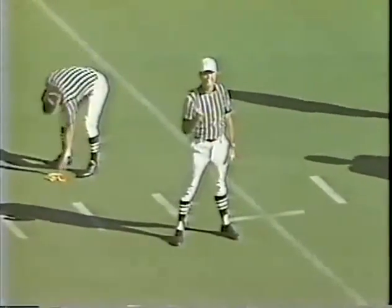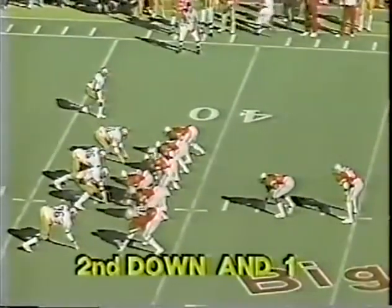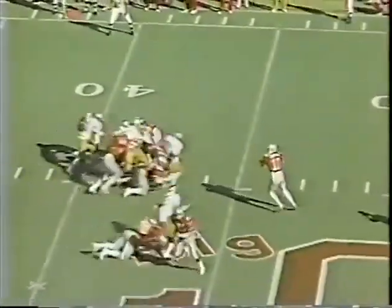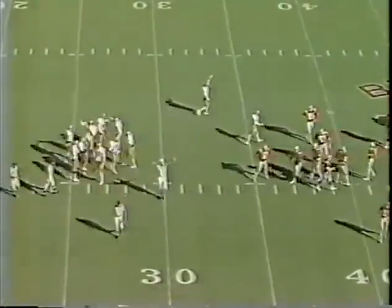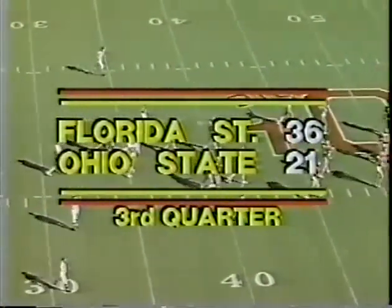A flag is thrown. Penalty against Florida State. Schleister being blitzed, dumps it out to Spencer behind the block inside the 40. Spencer motion left. Schleister looks, throws. He's got Williams. Great catch inside the 30. And that is the end of the third quarter with the score Florida State 36, Ohio State 21. We'll be back with more Buckeye football.